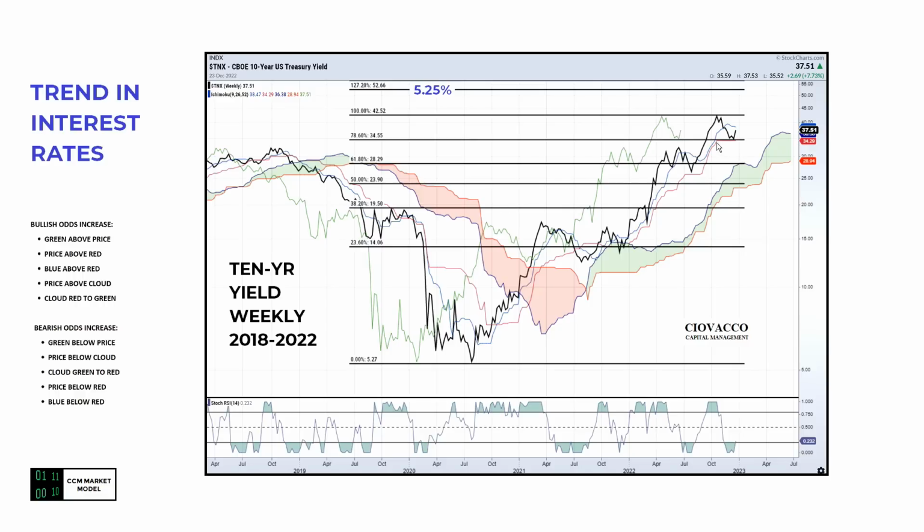We're making a stand. Red right here, we closed above red. Blue is above red. Green is above price. Price is above a green cloud. And similar to making a stand here earlier this year at red, where momentum oversold started to turn up, looks like momentum on this weekly chart is trying to turn up a little bit. We're still in an uptrend. It's possible, not a forecast, the 10-year yield next year could go to 5.25.